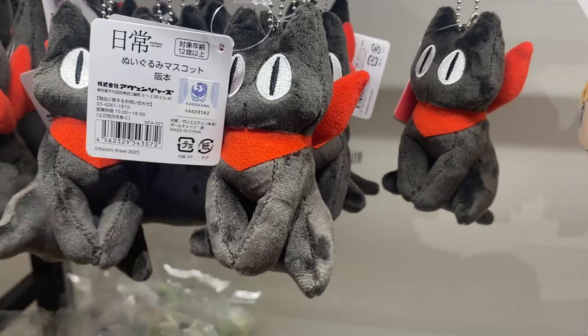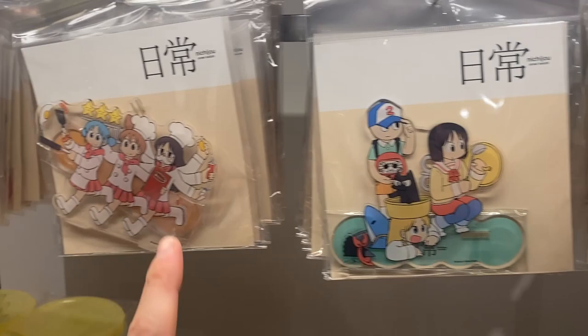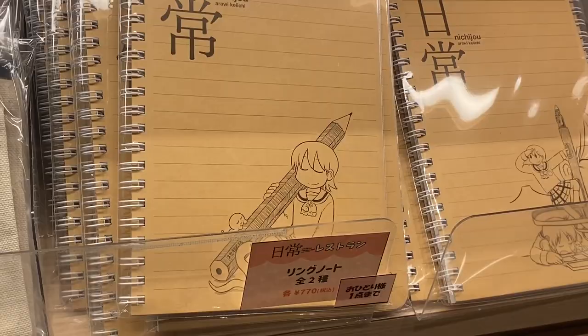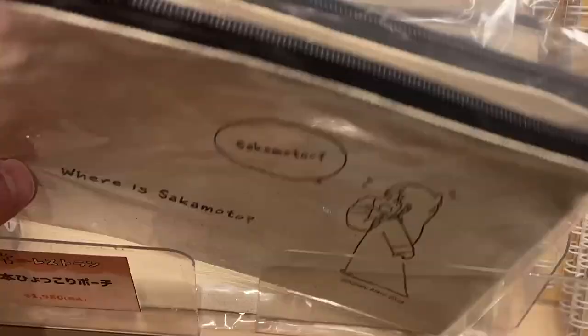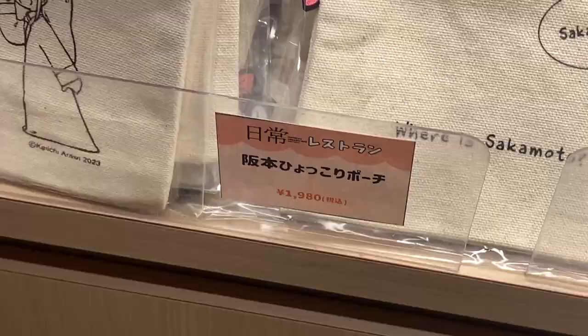Acrylic stands. They're not blind either. You straight up, oh, it's quite big actually. You straight up get those characters, that design. I definitely like this one the best. I know what happens, very cute. A notepad with stylized pages on every page. Where is Sakamoto? There he is, this little tag. It's kind of a cute little zip bag, actually. There he is. I think it's 2,000 yen, $20 for the school bag.